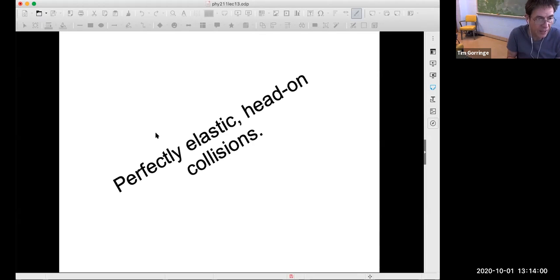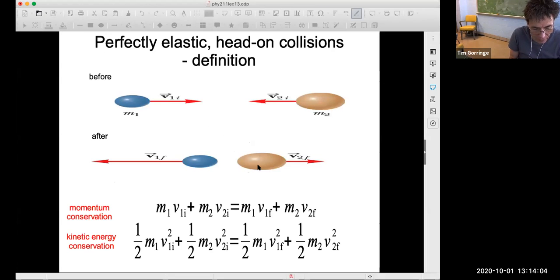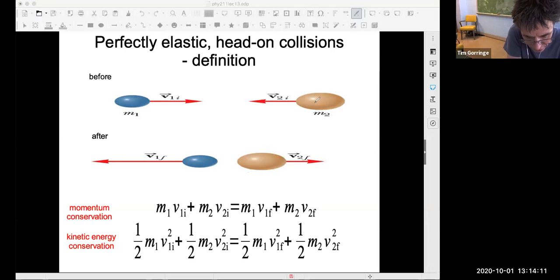Perfectly elastic head-on collisions. Let's deal with this situation. So here's my sketch of perfectly elastic collisions. I'm going to imagine two billiard balls striking one another and then bouncing off one another. Upstairs here is before the collision, they're heading towards each other. Downstairs here is after the collision.